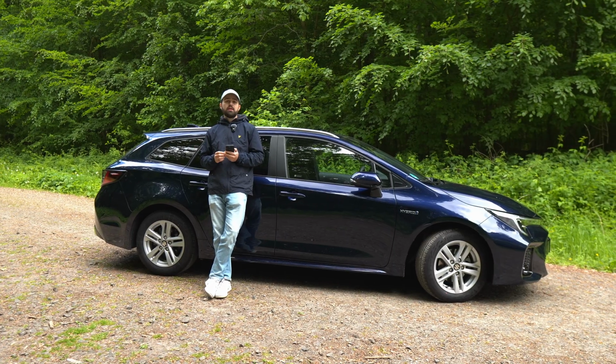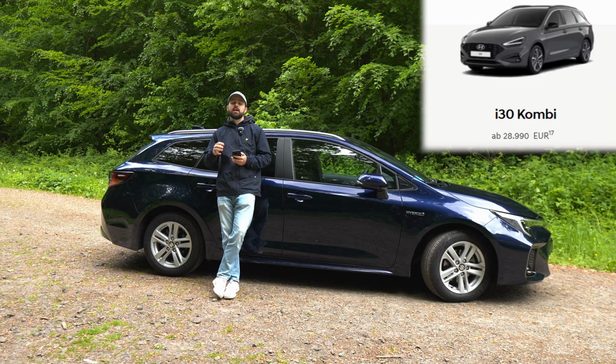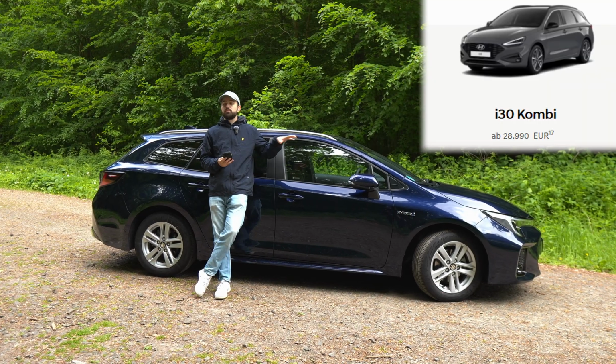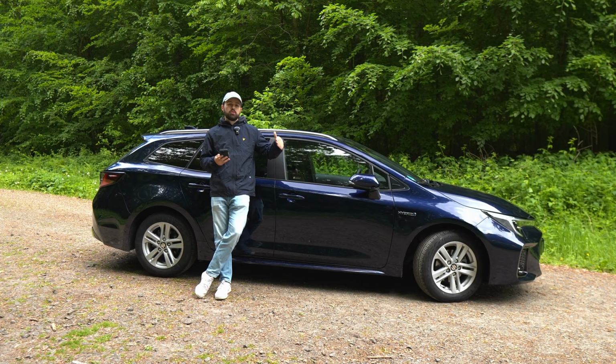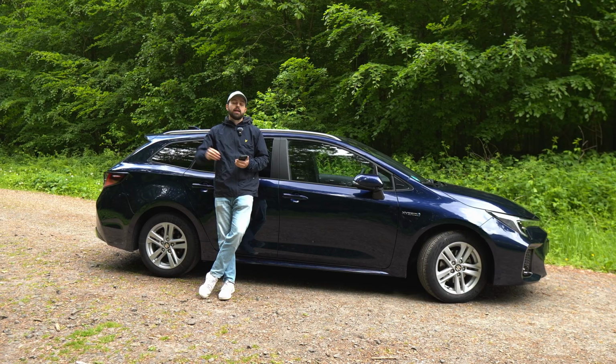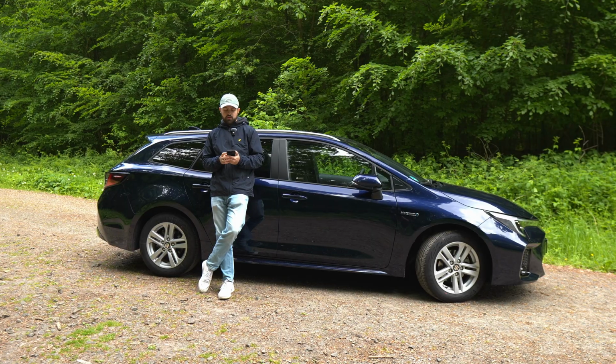For instance, a Hyundai i30 as a wagon as well. You're looking at a start price of 28,990 euros with no hybrid option there. That obviously is going to be less, well, no full hybrid system. You're not going to have as much standard equipment on there. You're going to have to select a lot more to actually get up to the top variant like it is standing here. So I'm just going to read out starting prices.